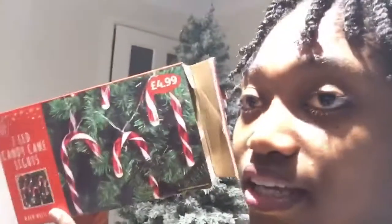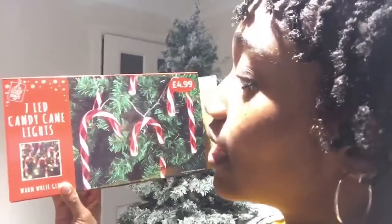Oh yeah, so we got two Christmas lights. Oh yes, we got the candy cane lights as well. LED lights. And we're going to put it around. Well, Martha is currently putting it around the Christmas tree.